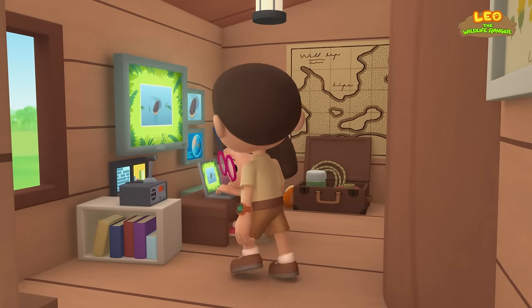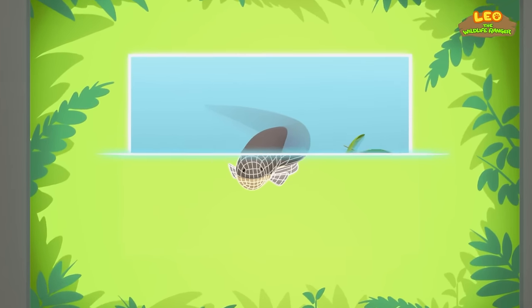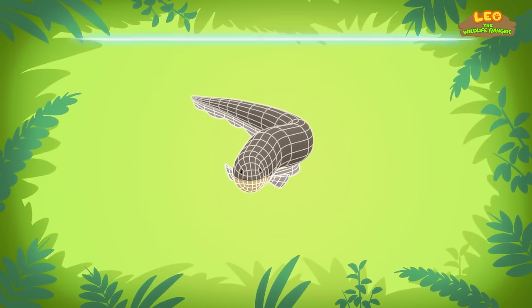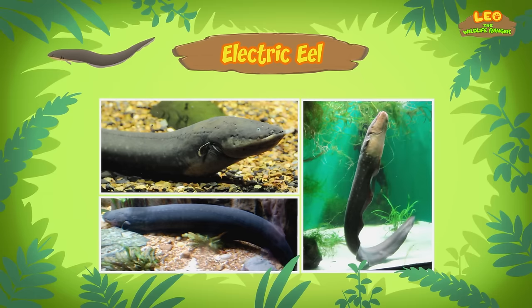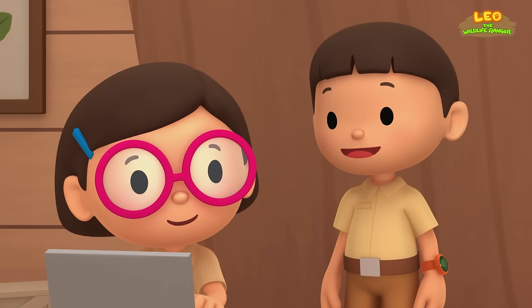Hi, Katie. Did you find anything? Hi, Leo. The animal you found is an electric eel. An electric eel? Can it make electricity? It sure can. An electric eel is a kind of fish that uses electricity to stun its prey and defend itself from predators. The electric eel can produce electricity because it has special organs that allow it to store power, just like batteries. That's a really neat skill.